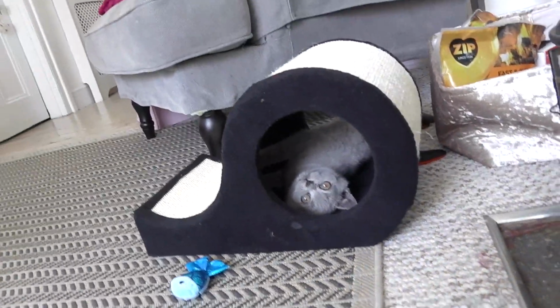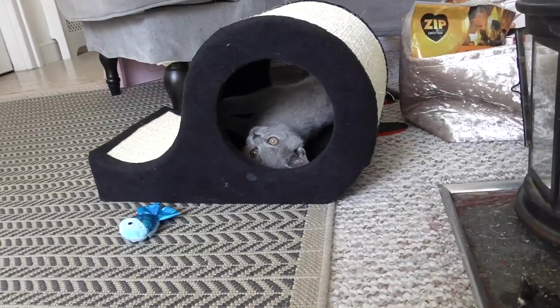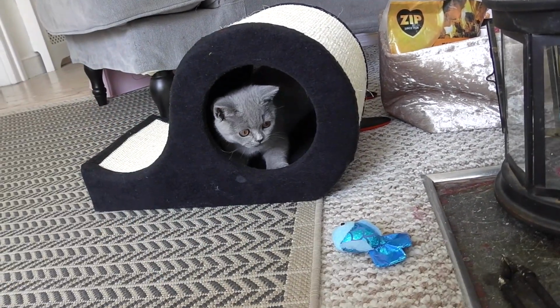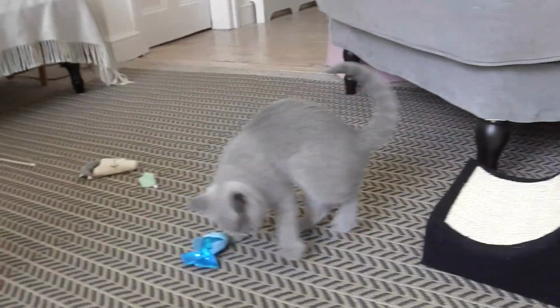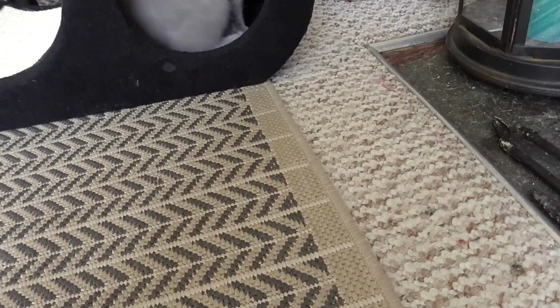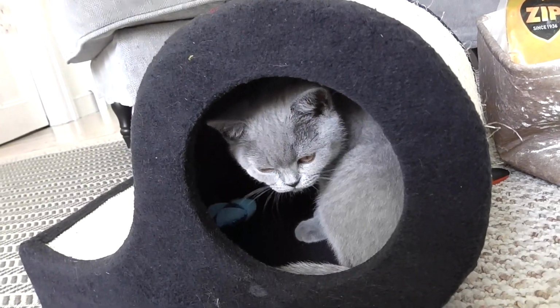What, who's there? Do you like it in there, Honeybee? Just want to play. What's this? He's in there. Fish is in there.